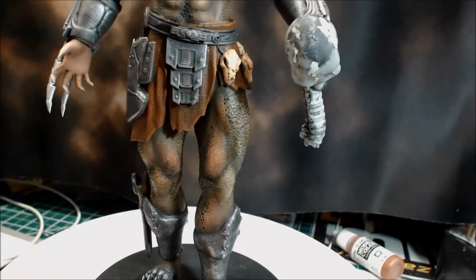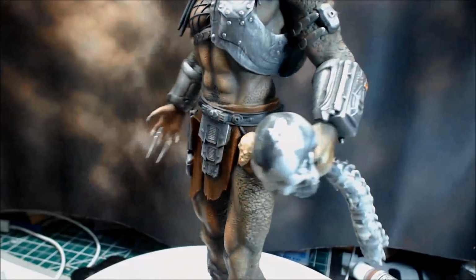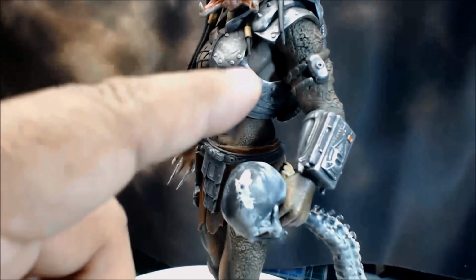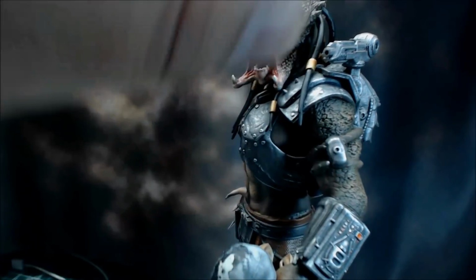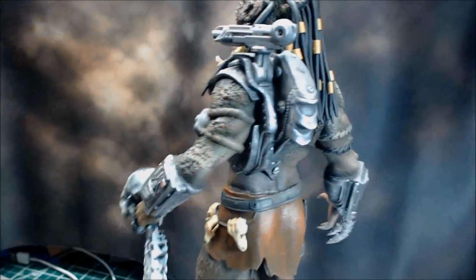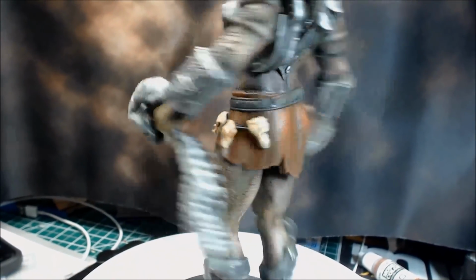There's some dots, I call them the freckles, on his belly coming up, along his sides there, on his arm. And I don't know if you'll see them, but they're on his head there. Right now, the way the light's hitting it, you can't really see them, but they're right here alongside the head. Along the back of his arms there, down the back of his legs.